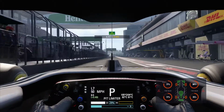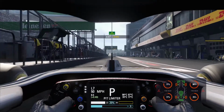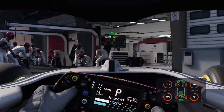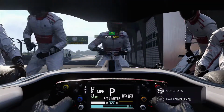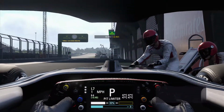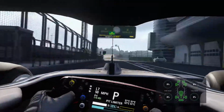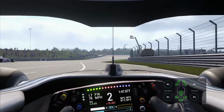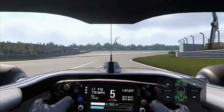Alright, we're gonna go on this tire. I still think we're gonna need to make one more stop on the Ultras to make this work. At least we finished a session without losing our wing. Look after these tyres now. We want to finish the race on this compound.